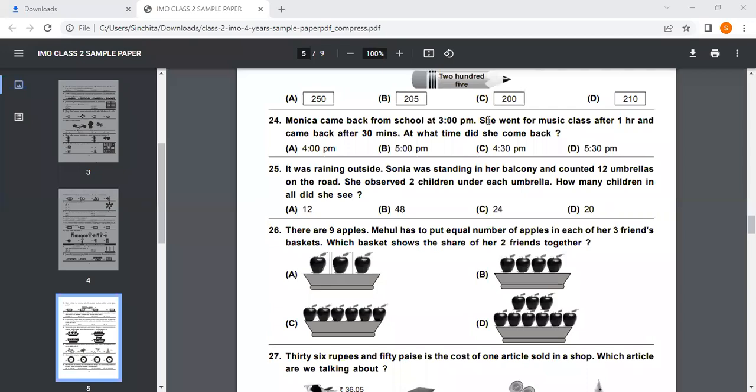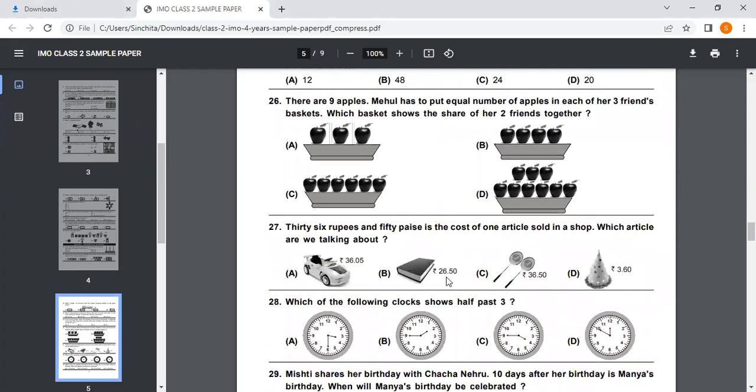Very good, Nishan. Yes, Srinjay, tell me which process will you follow? Will you multiply or divide? 24. Very good, excellent, Nishan. Excellent, Srinjay. So what we have to do? We have to multiply 12 into 2, which is equal to 24. Excellent, very good. Now both of you do number 26.